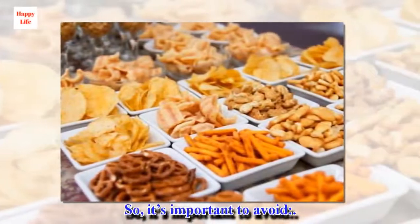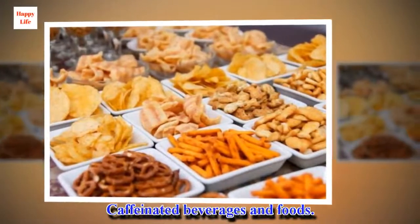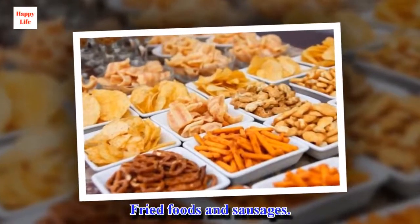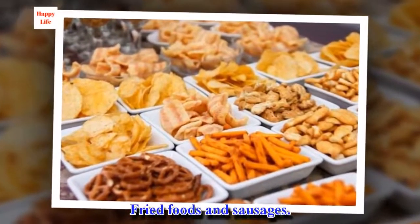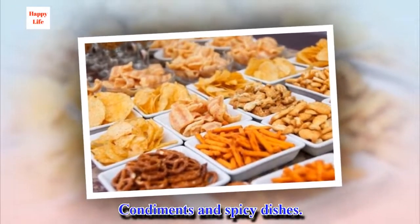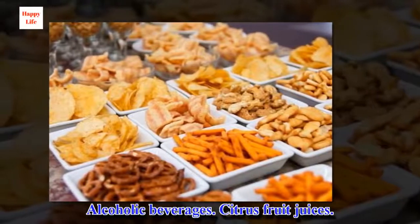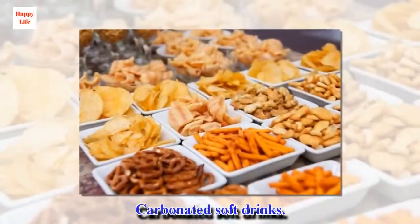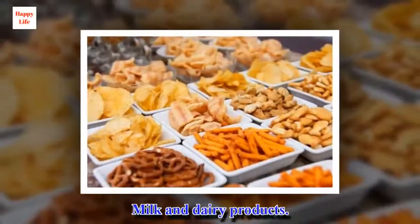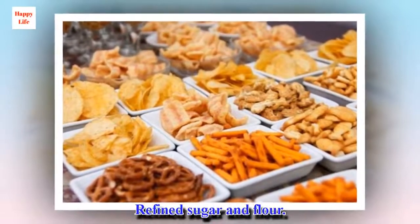So, it's important to avoid caffeinated beverages and foods, fried foods and sausages, condiments and spicy dishes, alcoholic beverages, citrus fruit juices, carbonated soft drinks, refined sugar and flour.